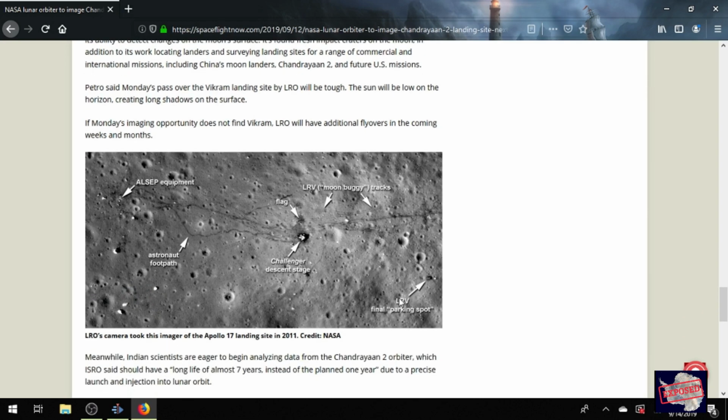So this is an image of the Apollo 17 landing site, an image from 2011. So apparently they saw the footpath and the Challenger descent stage, the flag, the moon buggy tracks, LRV final parking spot.